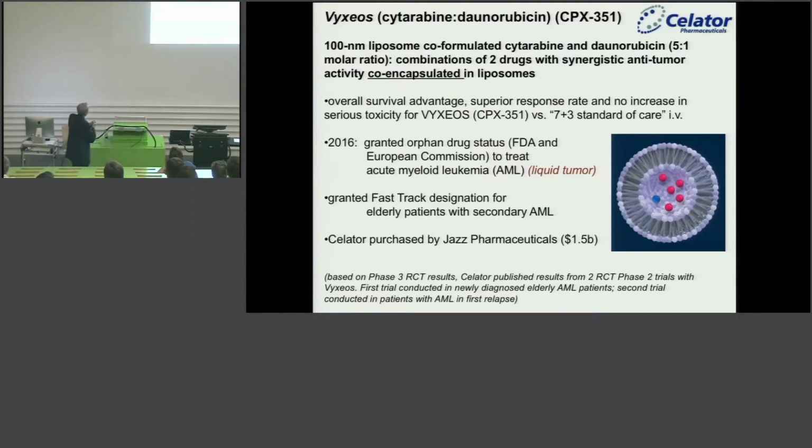So, in fact, it's a first version of a co-encapsulated drug where 5 cytarabines and 1 Doxorubicin, which is a Doxorubicin knockoff, 5-to-1 ratio, produces a synergistic anti-tumor effect. Now, who would have thought, right? But this company found this out, and they got fast-track status both in the United States and Europe to treat AML, which, because of its desperate therapeutic status, deserves some attention.